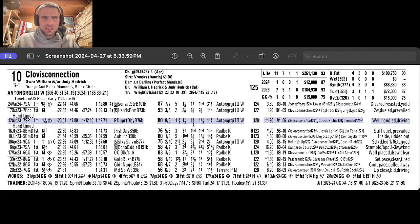He had an easy lead. He was in the lead the whole time, first call, second call, third. He had an easy lead, never really pressured. But if we look at the fractions, his first quarter mile was 23.51 seconds, and the race today that we just looked at was 22.8. That's a difference of almost 3/4 of a second.